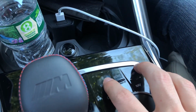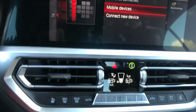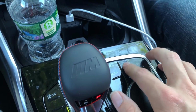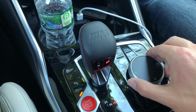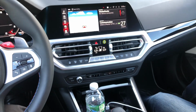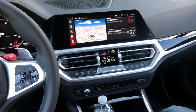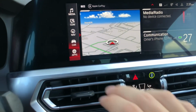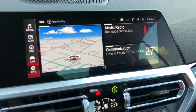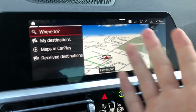If you hit the media button, it will direct you straight to the media screen as a shortcut, and if you want to go back home, you can do that as well. Again, you can also use the old-fashioned dial on the BMW to get to wherever you want. It works just as well. But again, as I mentioned before, it is a crystal clear quality screen. It is adaptive to your touch or the button, whichever you prefer.